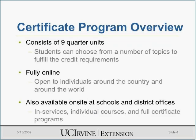Okay, so let's talk really quickly about the GATE program that we have here at UC Irvine. We have a full certification program that's fully online, and it consists of 9 quarter units. So students can pick from a variety of topics and unit values to make up those 9 quarter units. As I mentioned, we're fully online, so we're open to individuals not only here in California, but all over the country and also all over the world. And we're also available on-site at local schools and district offices. We provide in-services, individual GATE courses, and the full certificate program anywhere in Orange County and the greater LA County.